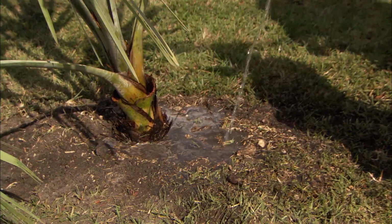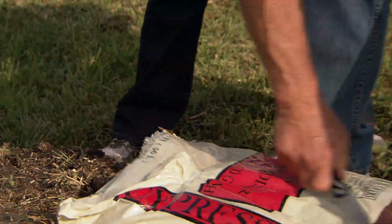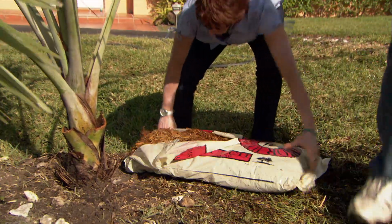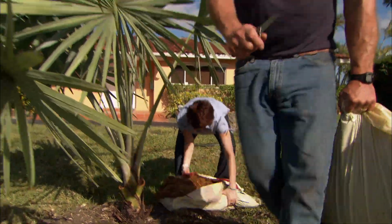Okay, Luce, the last step is to spread this mulch, and we're going to put it on 2 to 3 inches deep, no deeper, okay? Take that one over there. Now, what this is going to do, it's going to help hold moisture in where the roots are, and it's going to keep the weeds from growing, too.